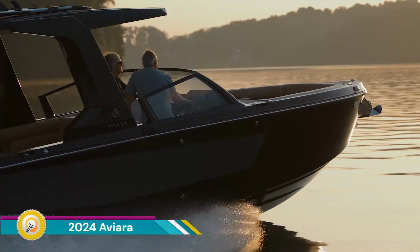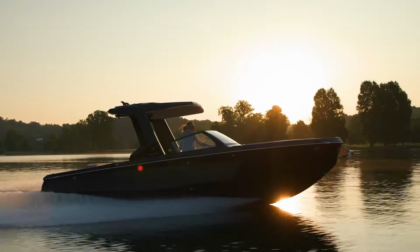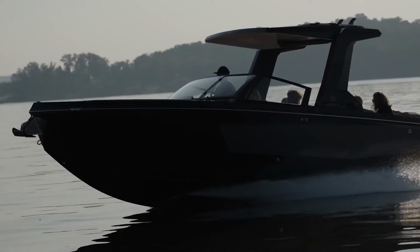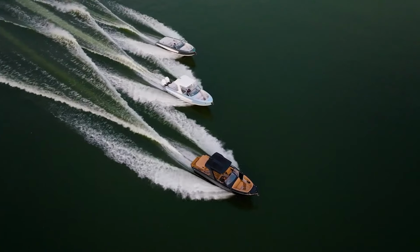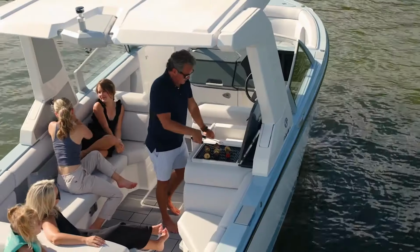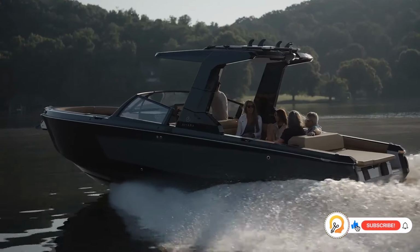Aviara has released two new boat models for 2024, the AV32 and the AV28. Both are designed to be luxurious day boats that provide an unforgettable boating experience. The AV32 is a 32.6-foot long vessel with an inviting open layout that is perfect for entertaining. The spacious deck is thoughtfully accessorized for maximum comfort, ensuring you and your guests can relax and unwind in style.